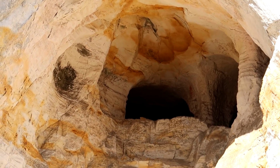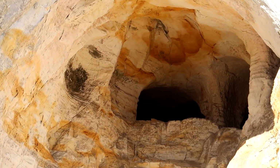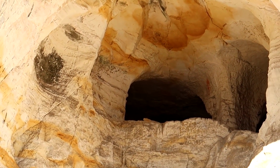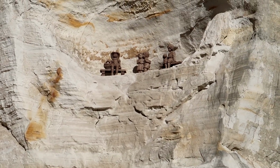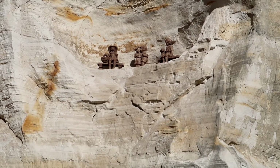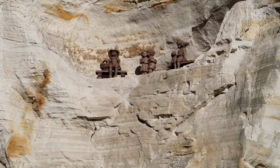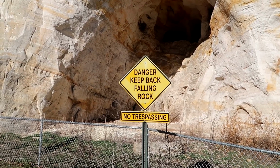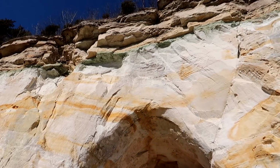Look back deep into those caves. Wonder what sort of creatures are lurking in there. And up there are some little child sculptures on the side of the cave. You don't want to get too close though. You gotta watch out for that falling rock.